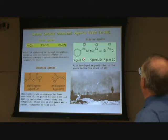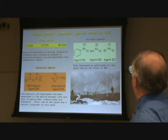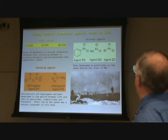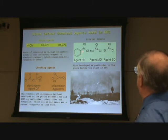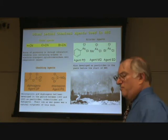Additional blister agents. Some of these arsenical compounds, again, were developed as pesticides prior to the use of World War I. And Agent PD is phenyl arsine dichloride, methyl arsine dichloride, ethyl arsine dichloride. Okay, these are all blister agents.